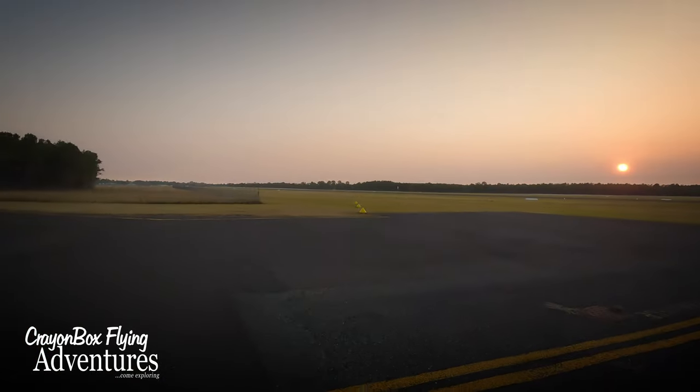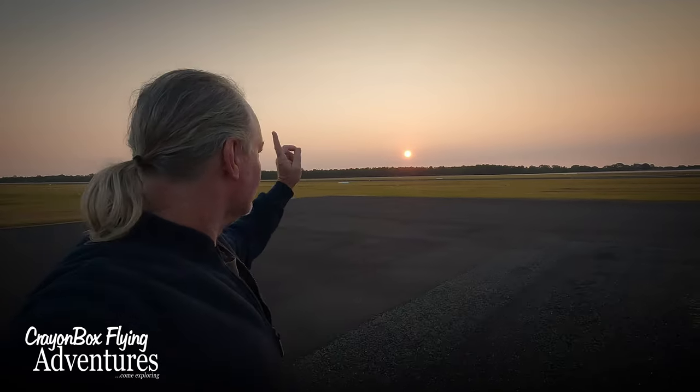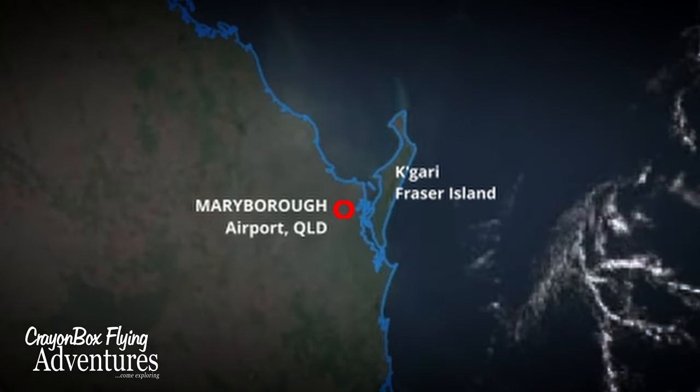This day started like most of my other chosen flying days. Early morning, blue sky, and light winds. This morning, we're going to follow the sun. Why? Because we're going to Fraser Island, and that's where Fraser Island is, and the sun is looking spectacular this morning. I've just missed it. It was really quite red a moment ago, which means there's a bit of smoke around.